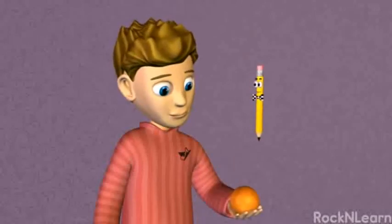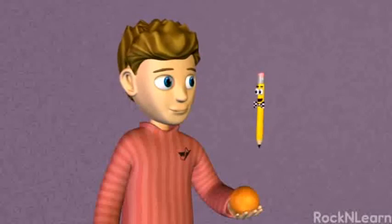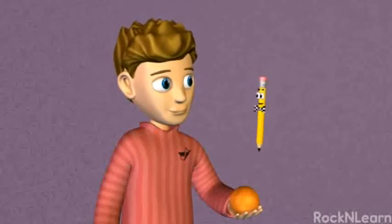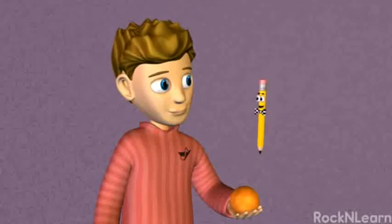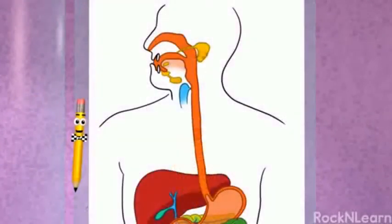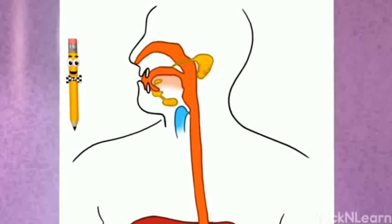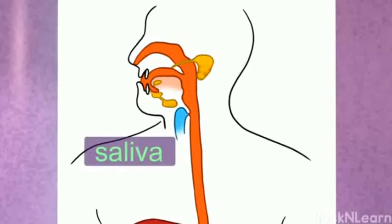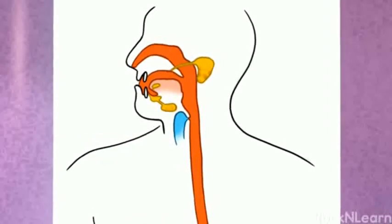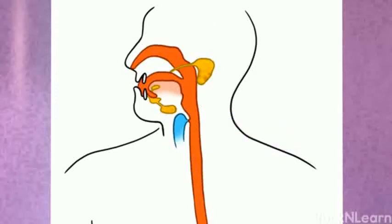Perfecto! Let's talk about the digestive system while you eat this orange. We'll talk about where that orange will travel as it makes its way through your digestive system. Your body actually gets ready for digestion before you eat. Just seeing or smelling food creates saliva or spit in your mouth. When you eat food, the saliva breaks down the chemicals in the food a little. Your tongue helps out too, pushing the food around while you chew with your teeth.